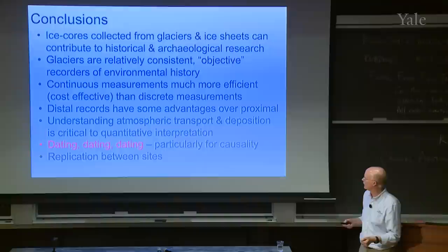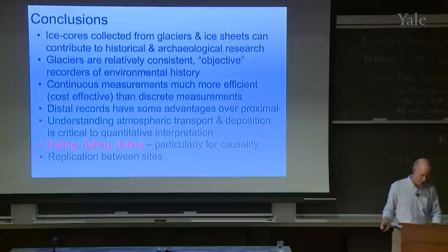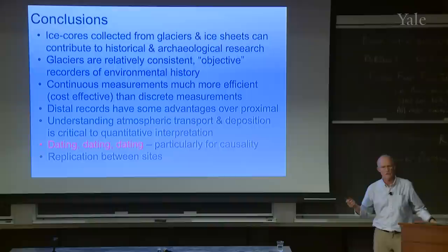Continuous measurements, I hope I showed you, are much more efficient and especially much more cost effective than discrete measurements. Distal records do have some advantages over proximal, particularly if proximal to the potential sources. Understanding the atmospheric transport and deposition is really important, we feel, and I think is the future. And then dating, of course, as usual. And then replication between sites. We haven't replicated the Roman period yet, but we have replicated a lot of other periods in the lead records, and we get very nice replication.